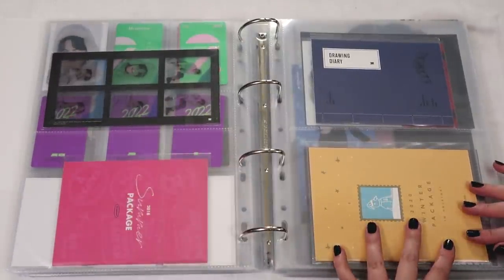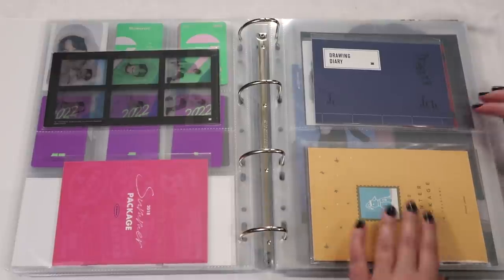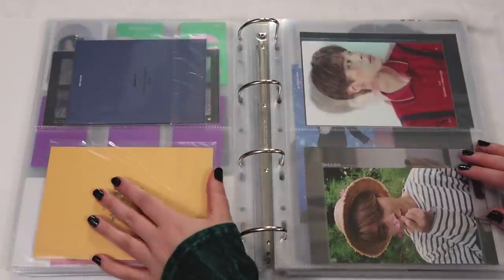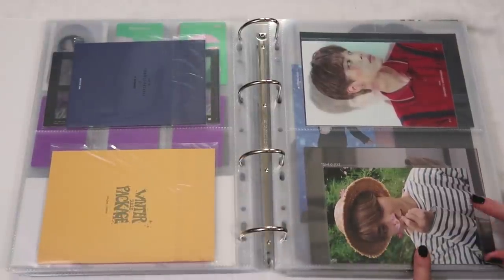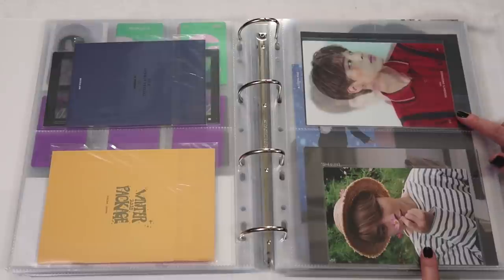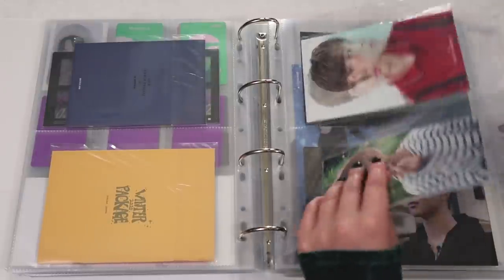This is the 2020 Winter Package Guide. This is the 2019 Summer Package Guide. This was also one of the first things I bought as ARMY. This is from Season's Greetings last year. My friend Leah traded with me. This is from Season's Greetings 2020. Leah gifted this to me, and it means the absolute world to me.